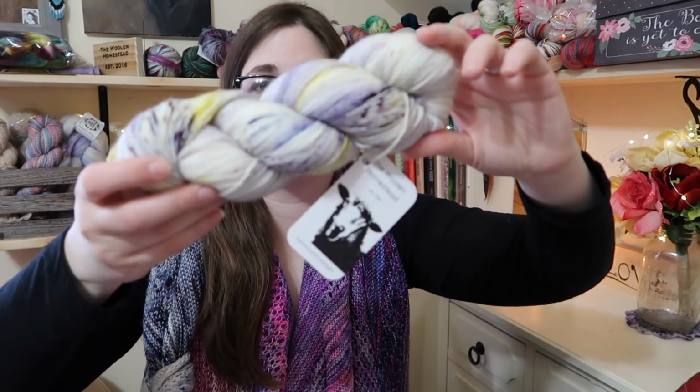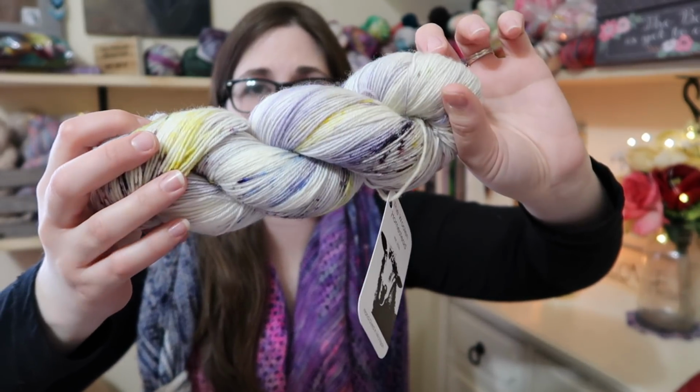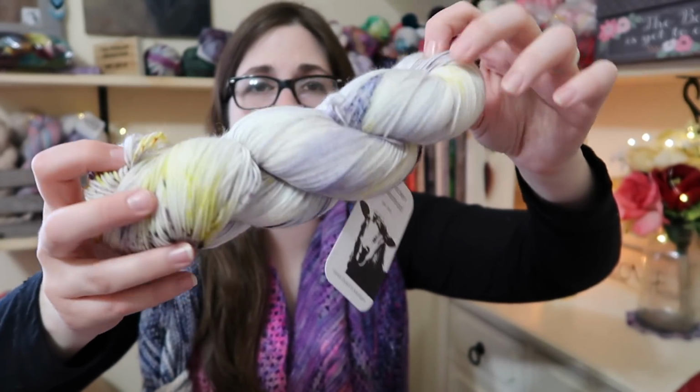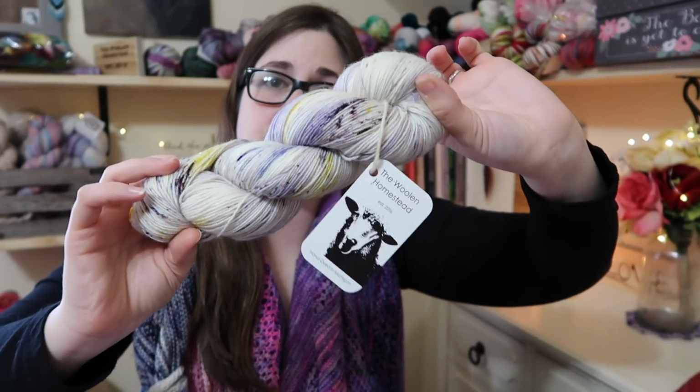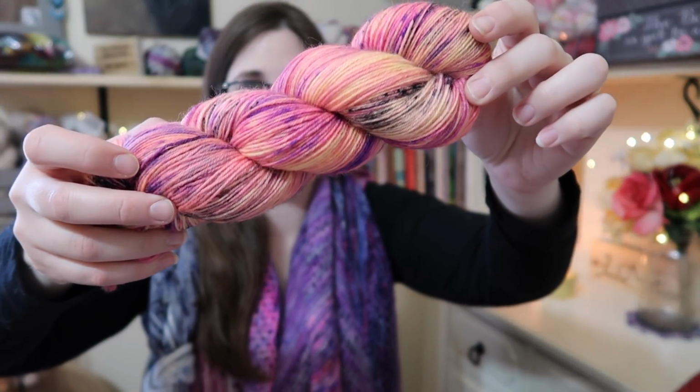So this is Solstice Twilight, which is very light purples and yellows. This is the colorway that I knit a pair of socks out of, and I also knit my square that I sent off to Amy of Noble Character Crafts, because it's the Afghan collaboration for the Indie Untangled Trunk Show. So this is Cosmopolitan.